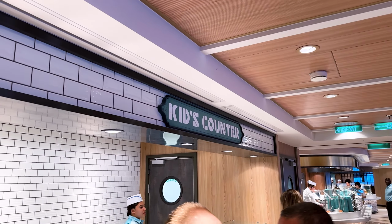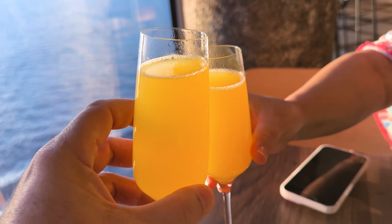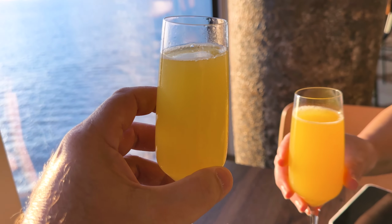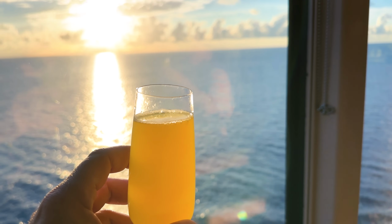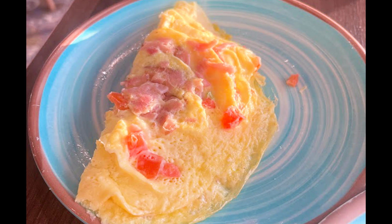The majority of seating is indoors with a small outside seating area for al fresco dining experience. One great tip is to arrive early and enjoy the sunrise. It is amazing. Also, if you didn't know, mimosas are $5 until 10 a.m. And if you're an omelet person, there's a station where you can order and they will take it to your table.